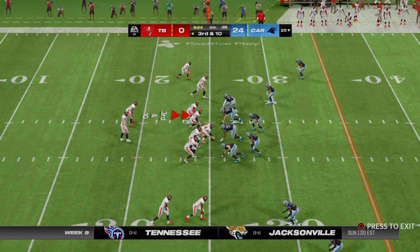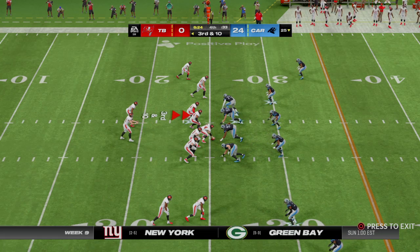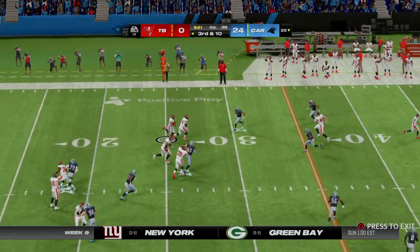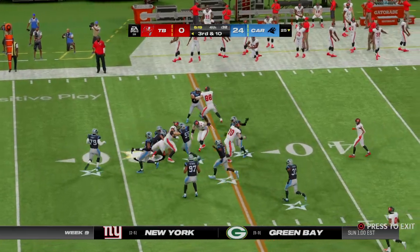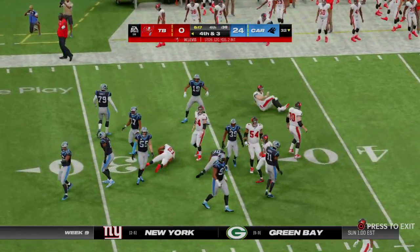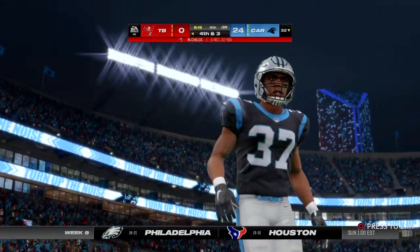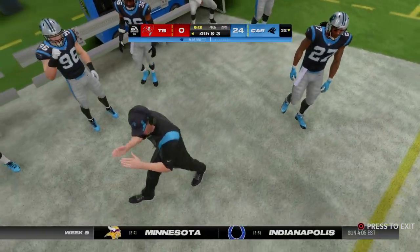Now they face a 3rd and 10 after back-to-back incompletions. He'll drop to throw. They'll try and set up the screen. It's complete. And a good job defensively. They stop him short of the first at the 32. They do get 7 out of that, but not enough to prevent a 4th down.